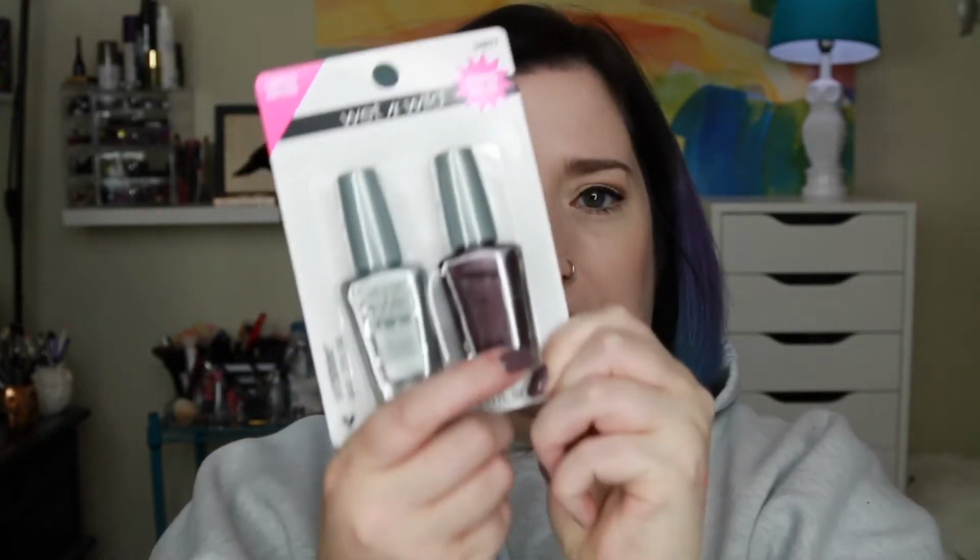Oh, I forgot to mention from Dollar Tree, they also had a ton of Wet n Wild nail polishes. This is the Wild Shine nail color, and it says limited edition. I can't tell what color it is because the purple one is backwards in the container. So it looked like purple and silver, a little burgundy, a little fall action. I'll take it. Looks good to me.